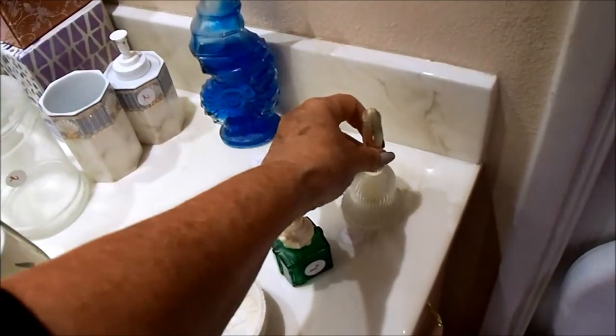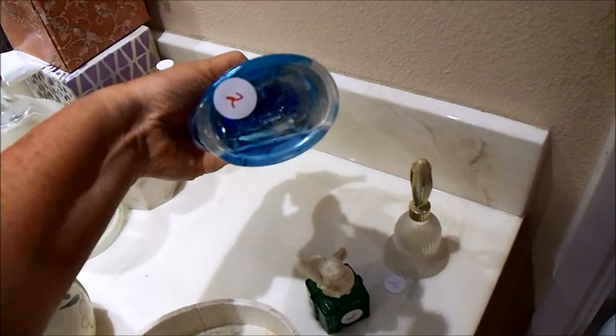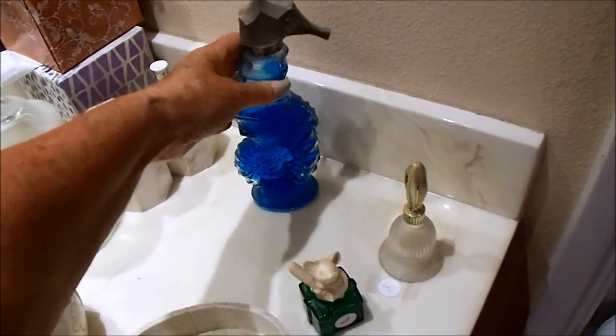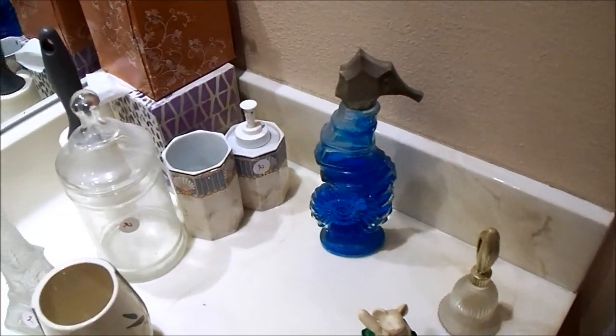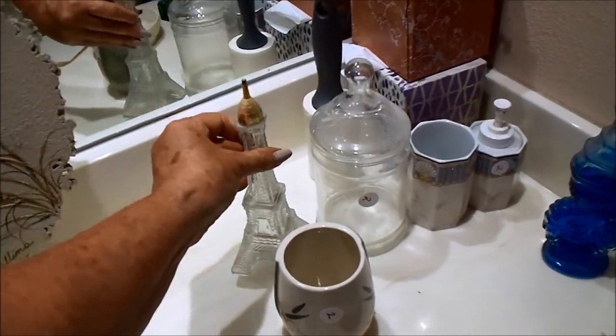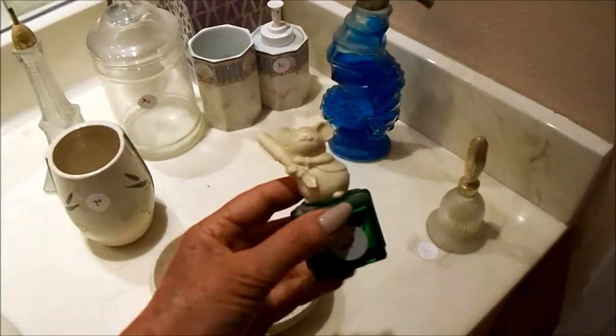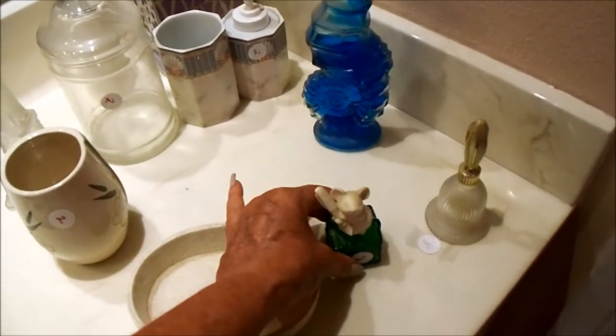This is also an Avon empty bottle. This must all be Avon. Seahorse. Avon. Look at that, you guys. Oh, here's another one. $2. They don't value these things very much. And I don't really collect Avon, so I'm going to pass except for this guy. It's pretty cute. I'll go home and look it up. It's probably $40 on eBay.